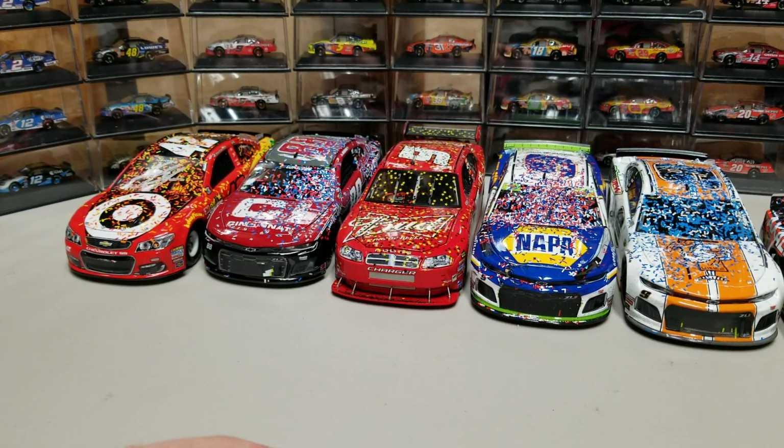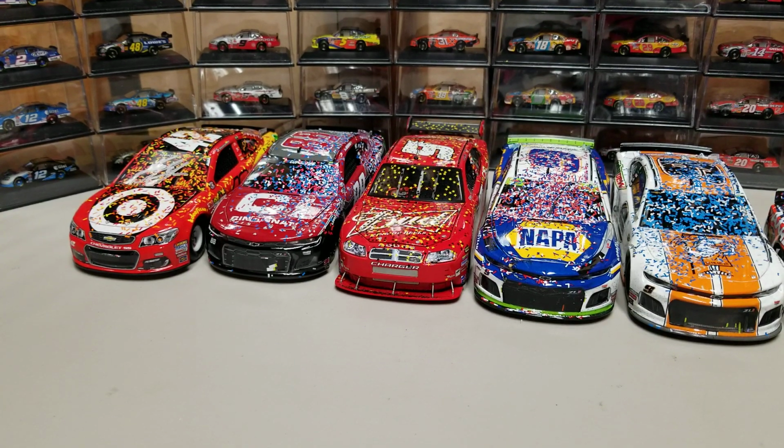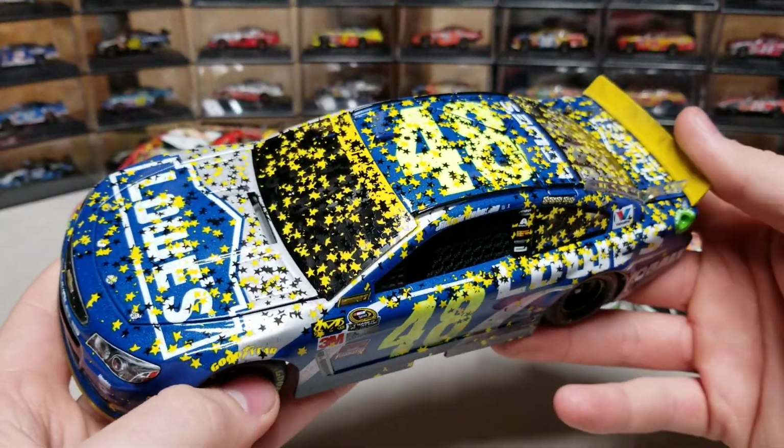Am I right here? 19, 18, 17, 16, 15. Number 15. Number 14 on our list, we've got another one of those nice black and yellow star-styled Elite Race Wins. It's going to be Jimmy Johnson's 2016 champion, or seven-time champion, ceiling car.